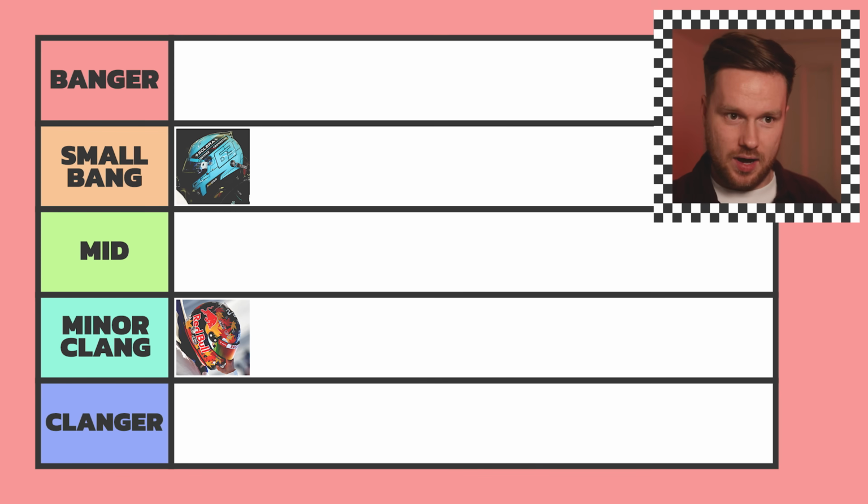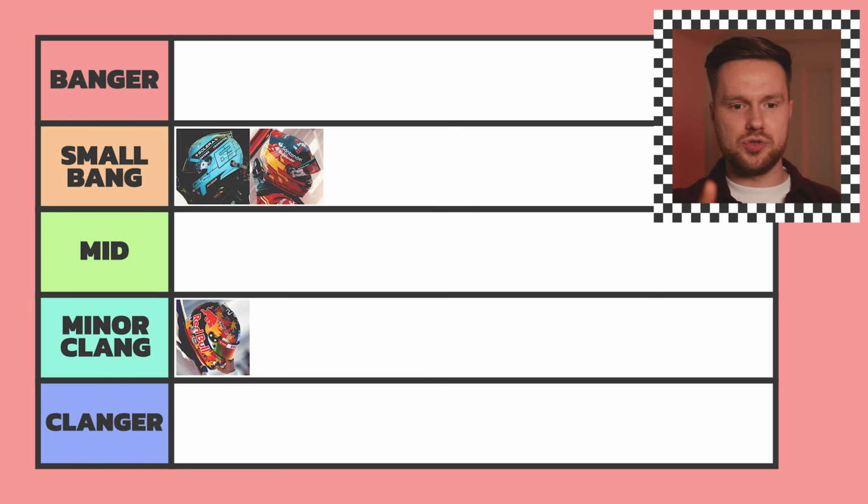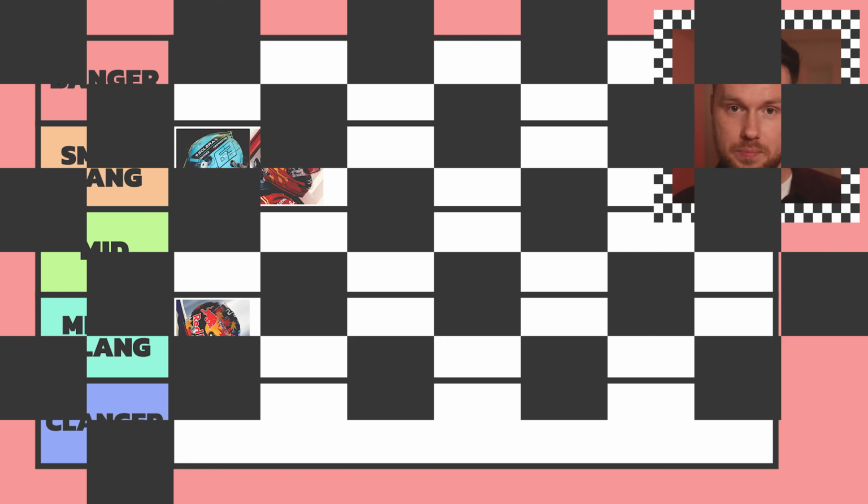Look, it's still a great design. However, I'm gonna put it in small bang, but behind George. I think it's up there with one of George's best helmets yet, but for me, this is a bit of a disappointing take on what I think is a very, very good base.